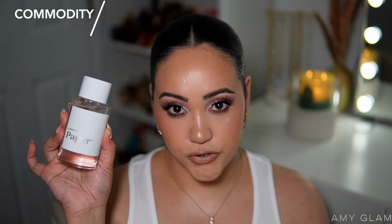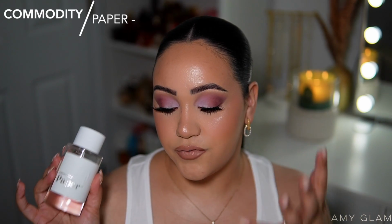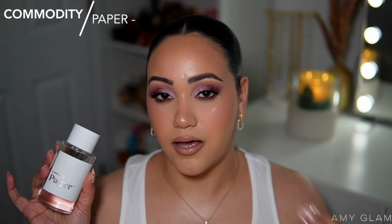Another one that's similar, and I wore this yesterday. I took my girls to Disney on Ice with my husband, and this is what I wore because I was going to be around a lot of people. That's very like tight packed in there. So I wore Commodity Paper Personal. Loved it. This one is very similar to Juliette Has a Gun, not a perfume, but this one has like a woody touch to it.